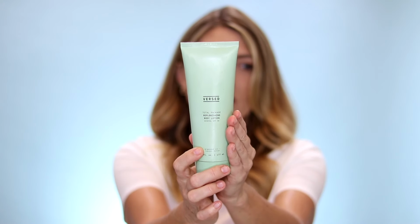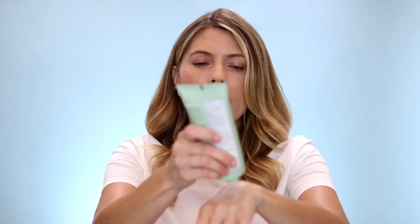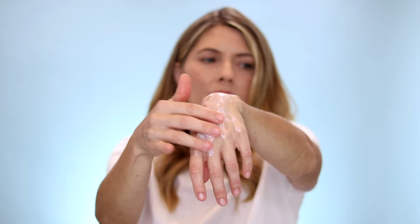First Aid Beauty also makes a really nice SPF 30 mineral body lotion, which I think is great just for protecting your skin from the sun beyond your face and your neck and your chest and your hands. You can put this all over your arms, your legs, your shoulders, anywhere that you might be exposed to the sun during the day, and it acts just like a regular body lotion.